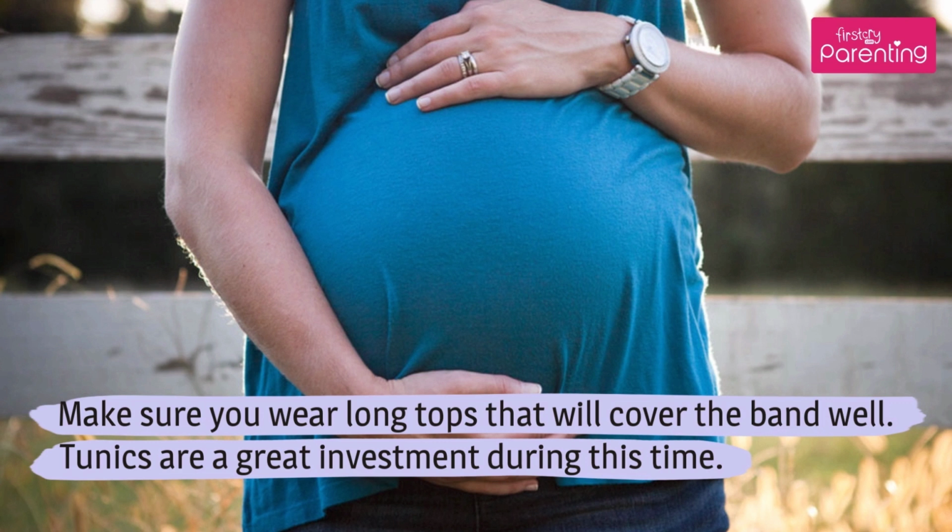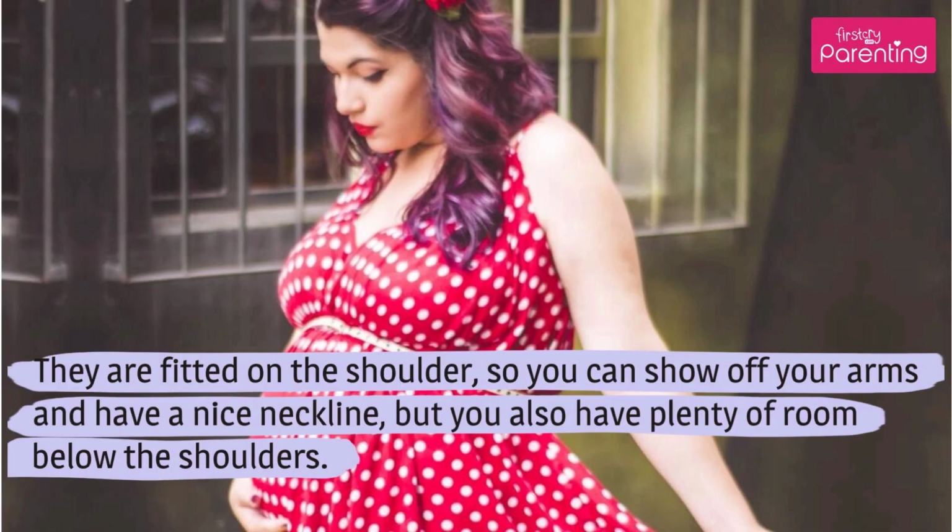Tunics are a great investment during this time. They are fitted on the shoulder, so you can show off your arms and have a nice neckline, but you also have plenty of room below the shoulders.